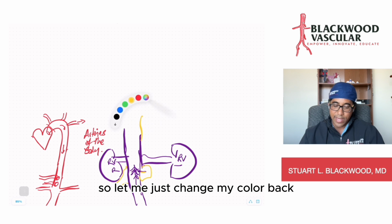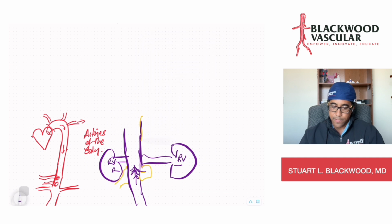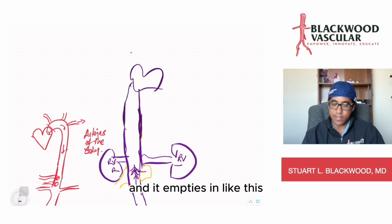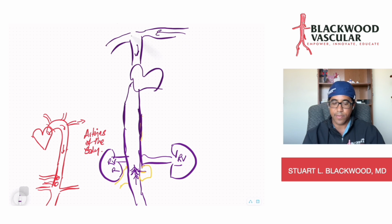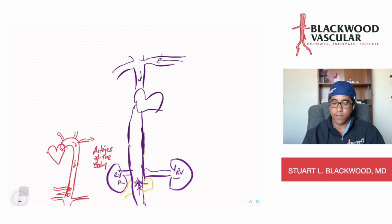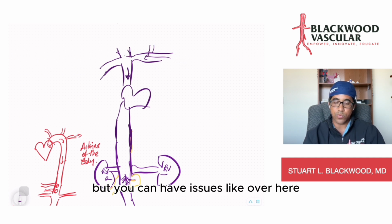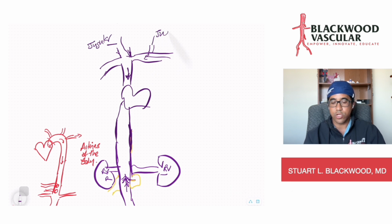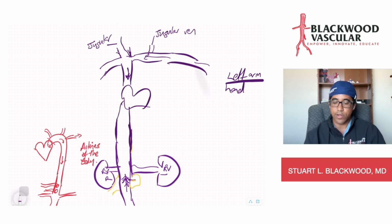So let me just change my color back, and I'm going to go back up here. We're going up towards the heart with our IVC. Here's the heart back here again, and it empties in like this, but then there's also blood coming down from the brain, from across from the left. I'm not a good artist here. I'll do better pictures on the next drawing. But you can have issues over here, let's say this is the jugular vein. This is from the left hand, left arm. Blood is going back this way.